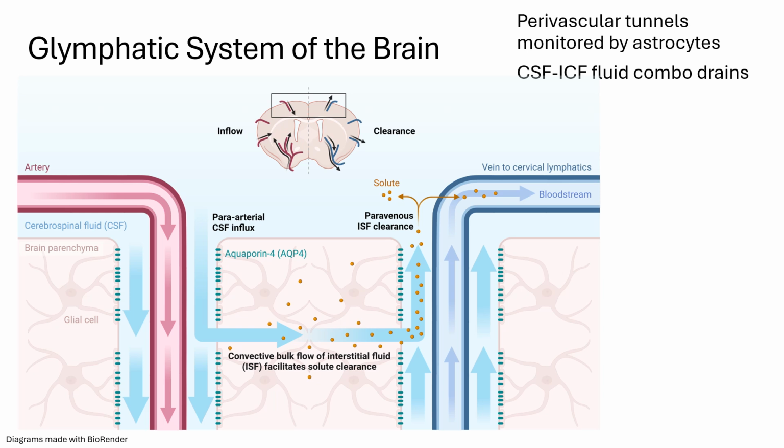It's only recently that we've discovered the lymphatic system of the brain. Seriously. Less than 10 years ago, we thought that there were no lymphatics in the brain. And you know what? There aren't true lymphatic vessels, but we have discovered a lymph-like drainage system.